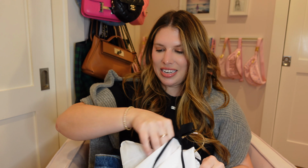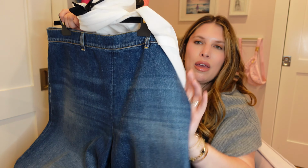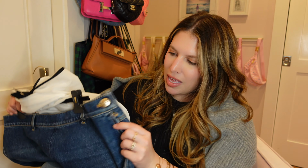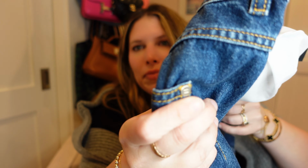Okay, so this first item is kind of a big hint as to some other items that I ordered that aren't in yet, but it is a pair of Chanel jeans. They're really cute, just basic wide leg jeans with a little gold CC button on the side. So just a really basic jean, and the rivets have CCs on them. So very subtle, but it's a part of the full look. It's a full look moment.